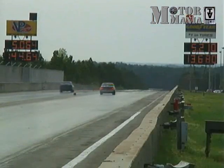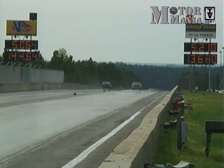Red light, 007 for Kenward. Oh, man. And he goes 506 at 144 mile an hour. Wow.